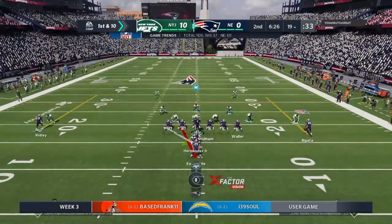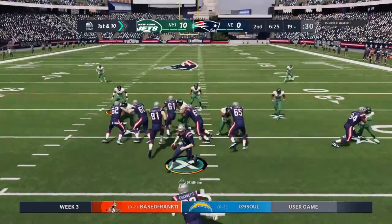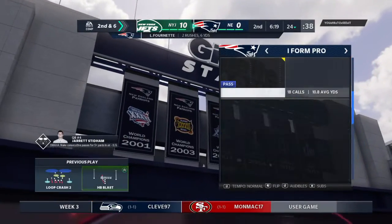New England with a 1st down as they begin the drive. And they'll be looking to atone for last time's mistake of fumbling inside the red zone. Certainly they don't want to do that again. And so much emphasis placed on red zone offense.